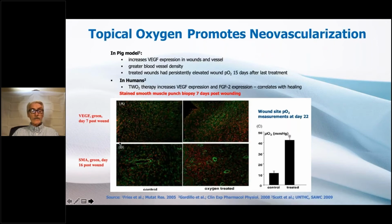If we looked at smooth muscle actin staining, 16 days post wounding, we can see rather disorganized neovascularization and vessels, but here we can see a number of well-formed new blood vessels in the oxygen treated wounds. And here we can see by day 22, significant increase in PO2 of the treated wounds because of the enhanced angiogenesis and upregulation of the VEGF in these wounds, so they're better perfused even at day 22. So this was all independent data, and it does show a definite wound healing signal and response in these pig studies.